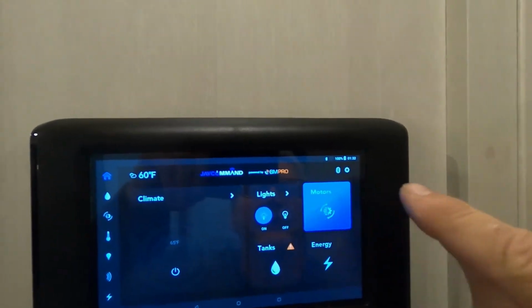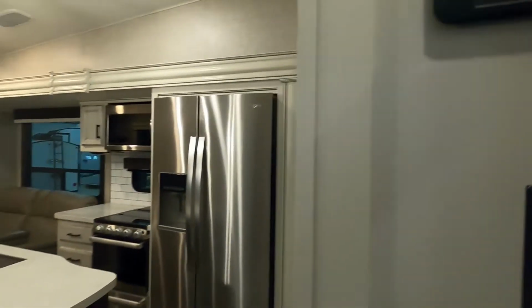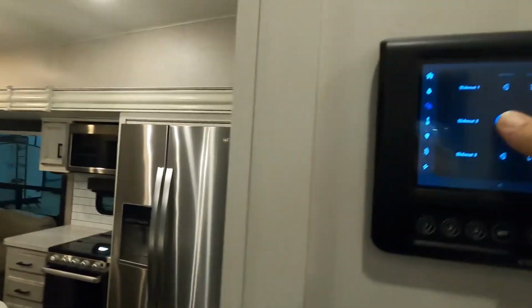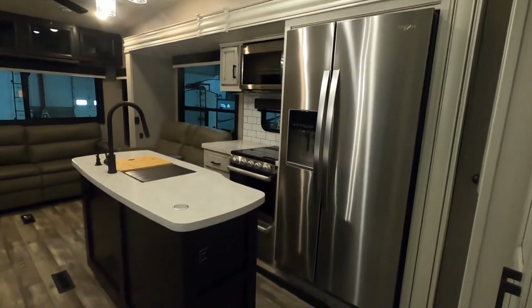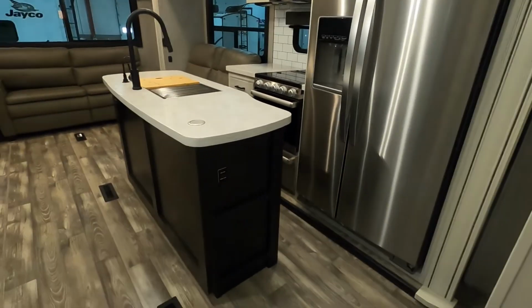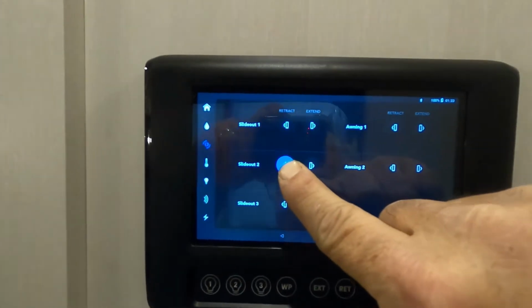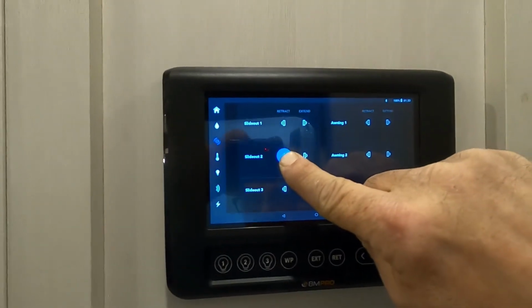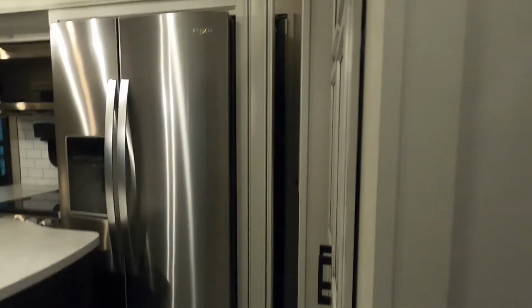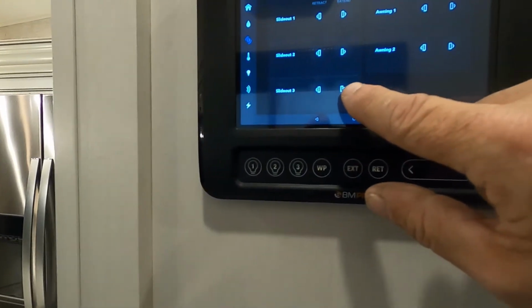I'm going to go back to the control panel to do our other slides. Go to motors, scroll up to slide number 2, retract. Gotta keep your finger on it. Again, make sure nothing's in between the slide and your island there. These boards are real touchy, so when bringing slides in, just keep your eye on it. And lastly, slide number 3.